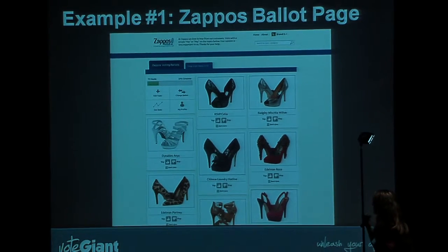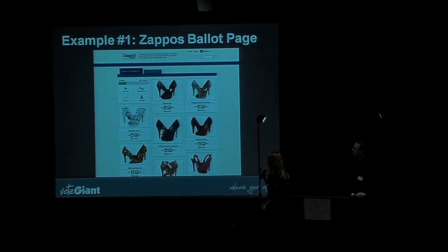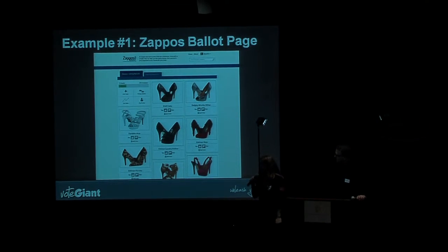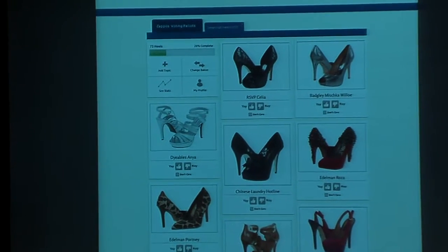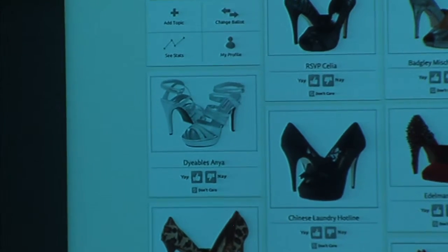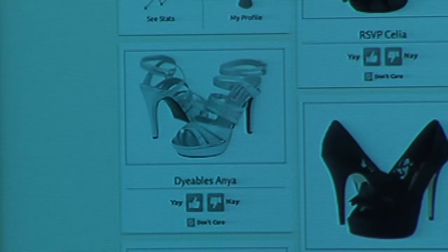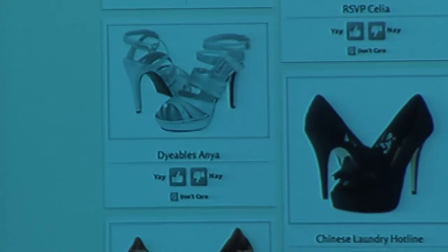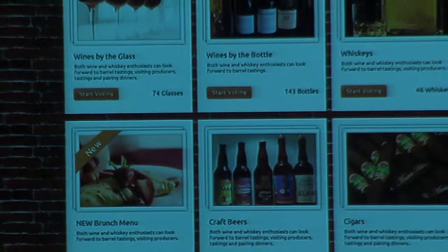So one of the other really cool things about our stats is, let's say, for example, that 70% of people voted yay for this shoe. But when you look at the stats, you find out that 40% of them were women, single, 30 to 35 years old, and made less than $45,000 a year. So what you can do with Vote Giant is you can actually target that customer with inline offers. So you could give them any sort of offer, whether it's a recommendation or maybe a percentage off of the shoe. Another example is a small business that could use this.